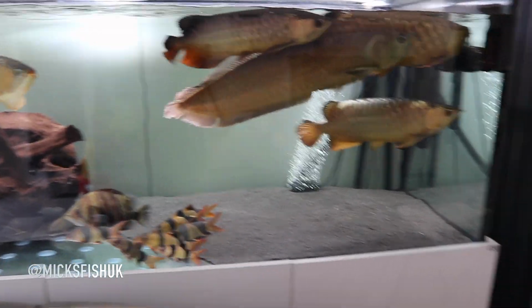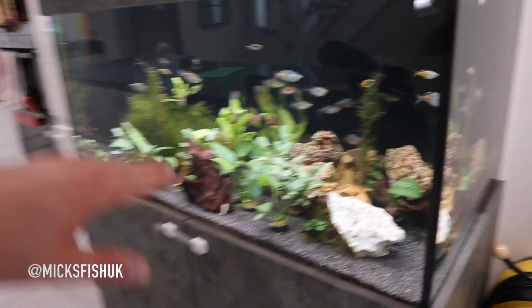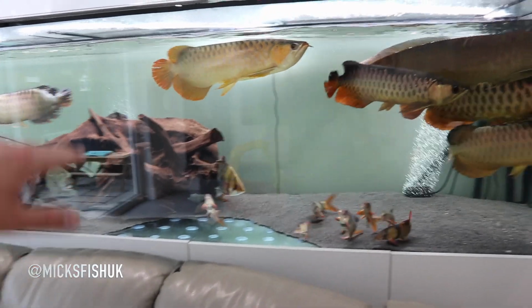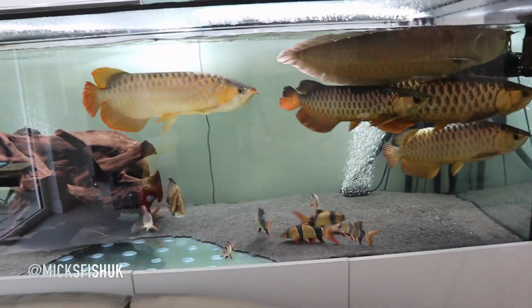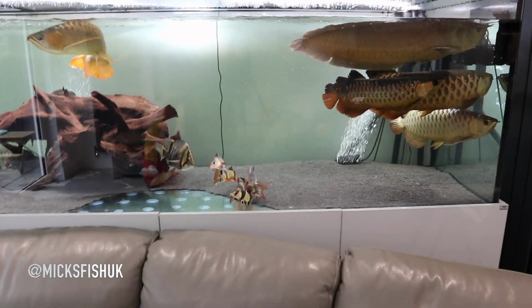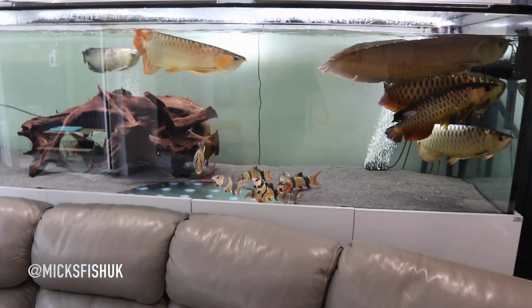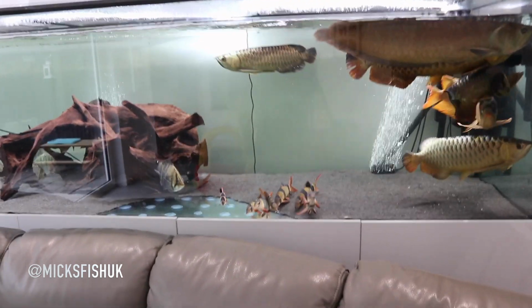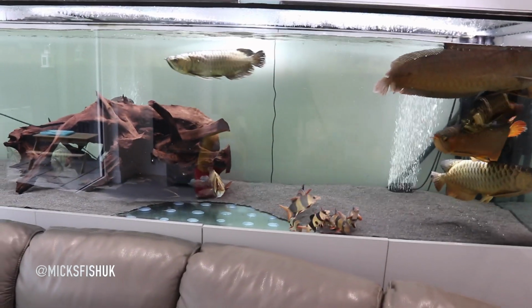The smaller ones, I might be able to put in this tank here because this tank's doing absolutely fantastic now. But like I said, I'm not going to be putting any fish in with the arowanas today because these are my prized possessions. I absolutely love these fish and I don't want something to go wrong. This tank is doing fantastic, all the fish are happy and I don't want to mess it up. But let's get the boxes in the van, get down there and see what these fish are about.